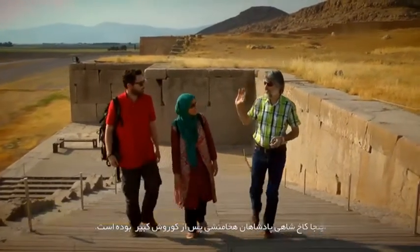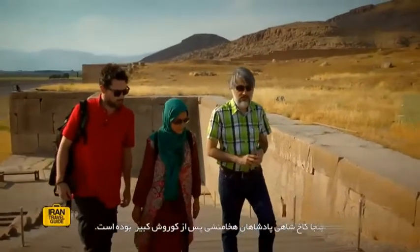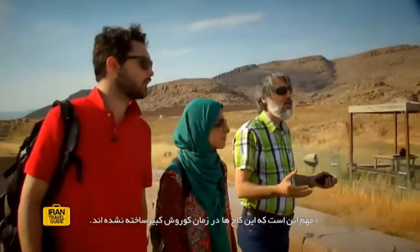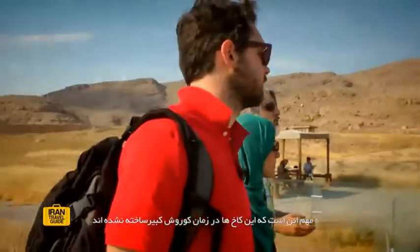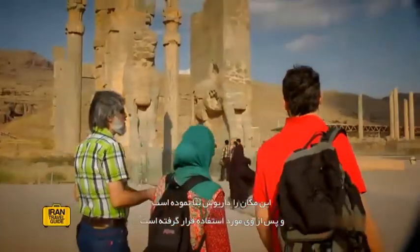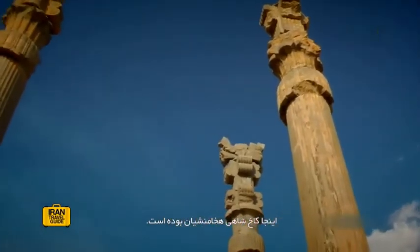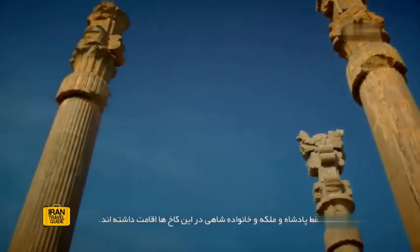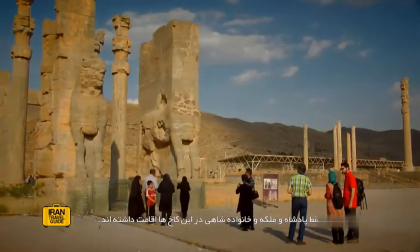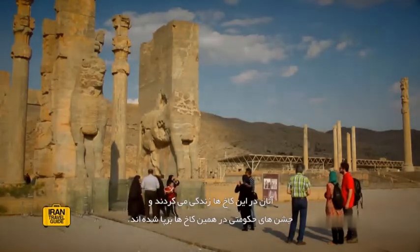So this is basically the royal castle of the Achaemenid after Cyrus the Great. It is very important to know that this place was not built at the time of Cyrus the Great. It was built by Darius, and it was used after that. It was the royal capital of Achaemenid after that. And it was just for the king and the royal family, living here, having their celebrations and festivals, nothing more than that.